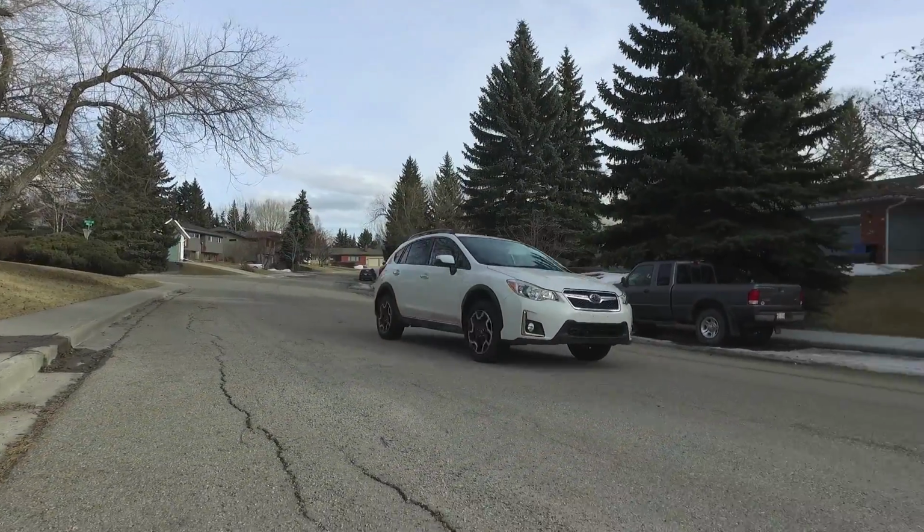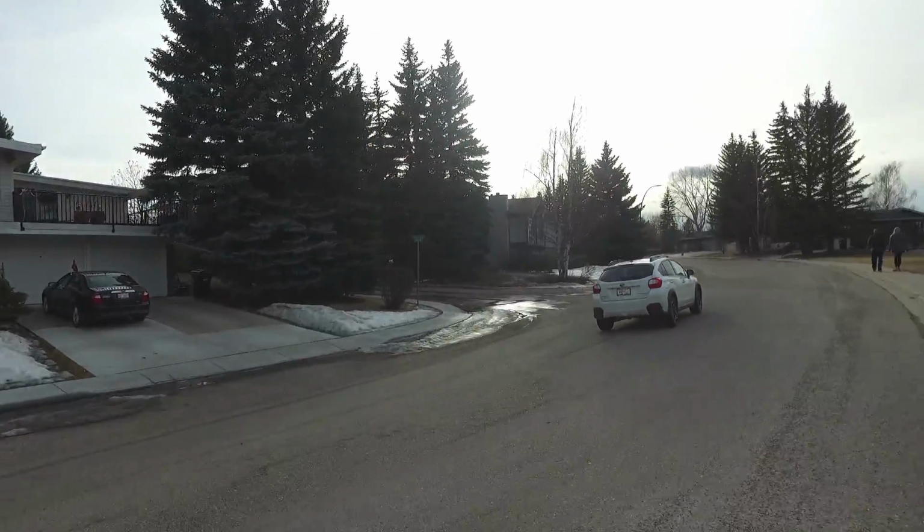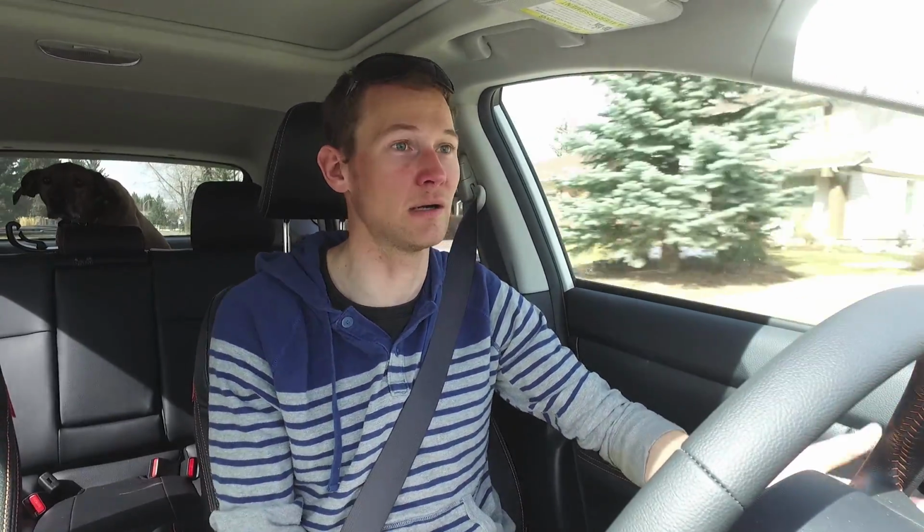It's got a lot going on for 2018, but you know what? I still say that if you're not looking for the latest and greatest and you want to maybe save a little bit of money at the dealership, because I imagine there might be some incentives coming out for this 2017 Crosstrek, this could still be a really good car to look at.